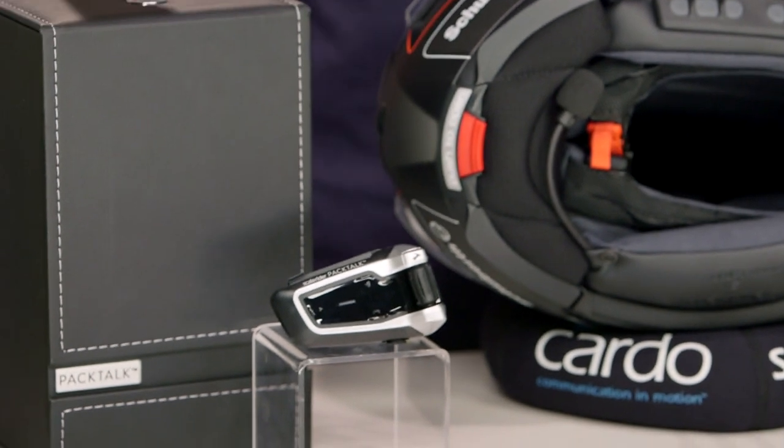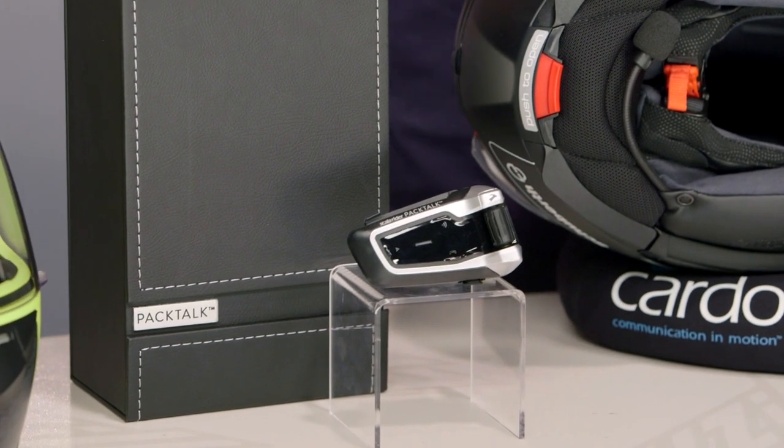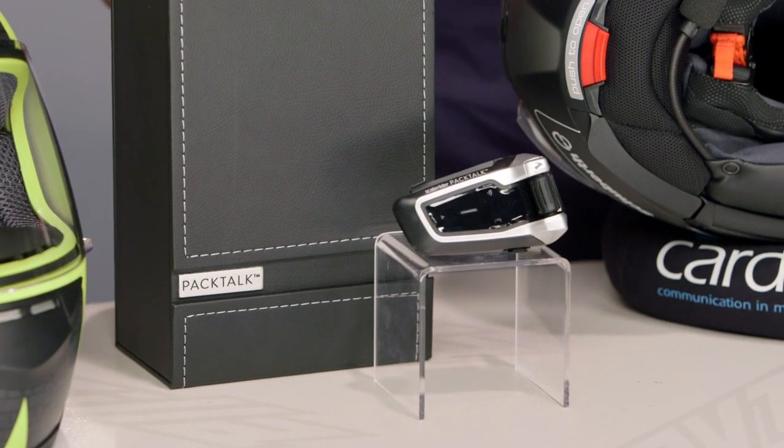They're still going to be waterproof, and again, the unit got smaller, which I like because when you have big units on the side of helmets, they create noise and they throw off the balance of the helmets.